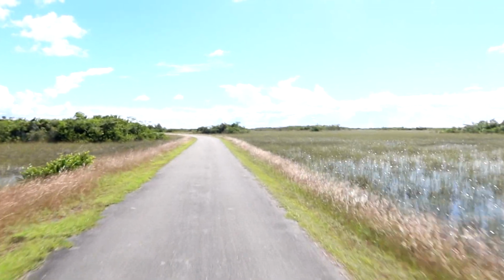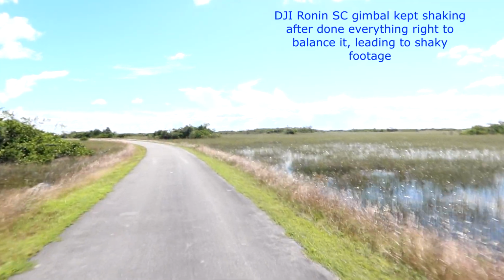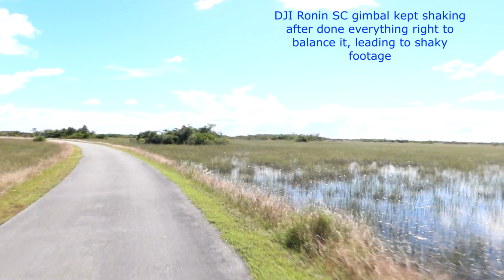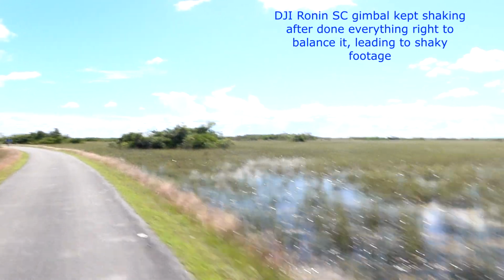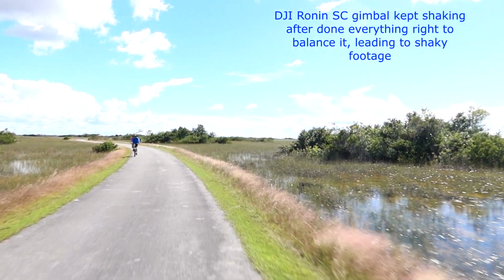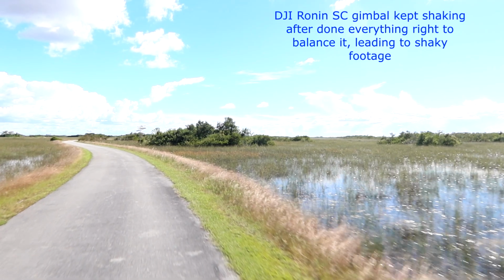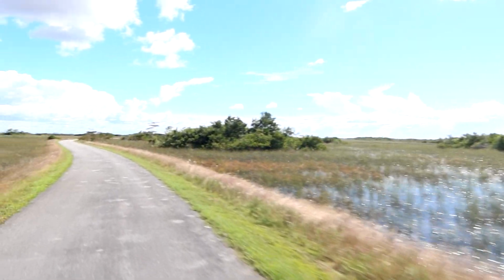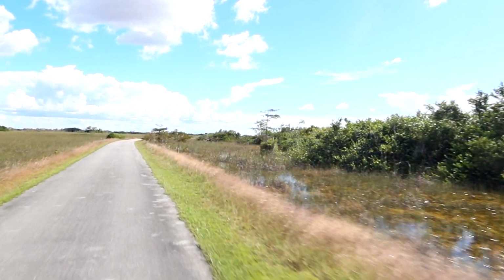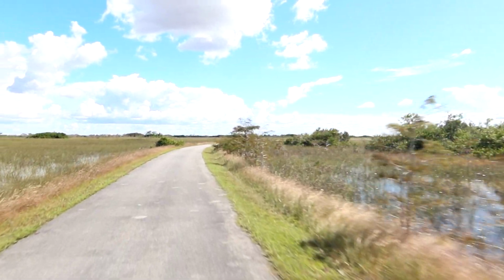So again, I don't know what's going on with my gimbal, guys. For some reason my Ronin SC gimbal keeps shaking. I have calibrated it. I have balanced it correctly. It's not uneven to the best of my knowledge, but I keep getting this shaking, this trembling, and I'm beginning to suspect that some of this footage is gonna come out bad. But again, I'm gonna continue to film regardless until I get to the observation tower.